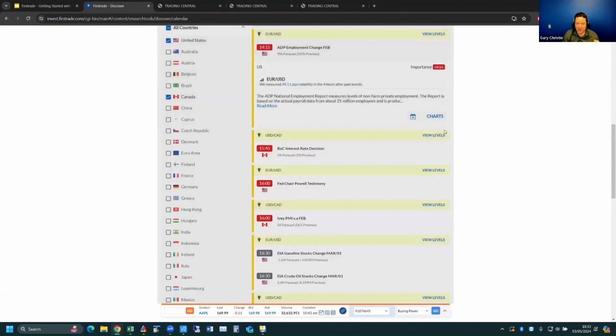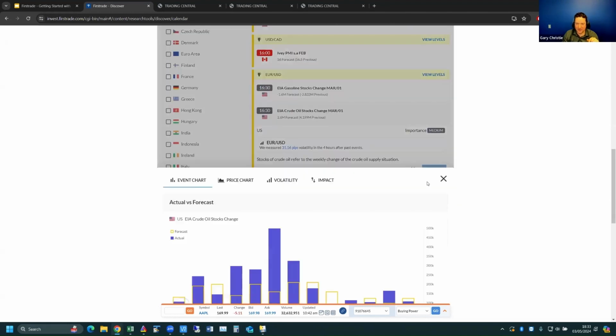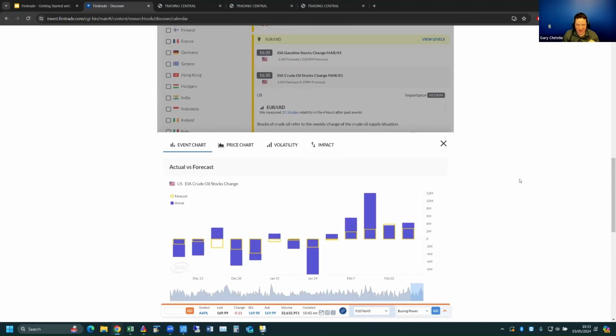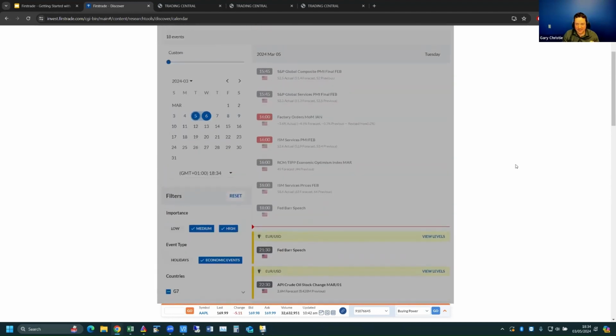There's so much data. You can look at all the price history, even for crude oil, things like that, the stock change. I look at charts, boom, there's all the inventory level changes. Let's say we had excess barrels of 4 million last, way above expected on February 28th. But all this information is available to you to play around with. Again, I won't go through all of that. There's a lot here. Yeah, pretty cool. So that's the economic calendar.